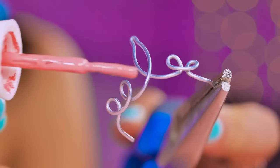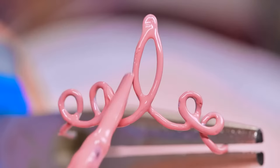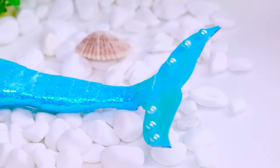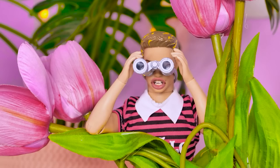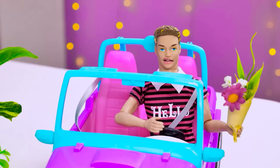Now we need a bubblegum pink color. Some nail polish works perfectly. Now it's time for some bling. Ready! So beautiful! I'm the most beautiful mermaid doll alive! Did I see love? That's ironic! I like what I'm seeing. So beautiful, she will be mine. Just a minute, I'm coming! I'm almost there! Hello, beautiful!